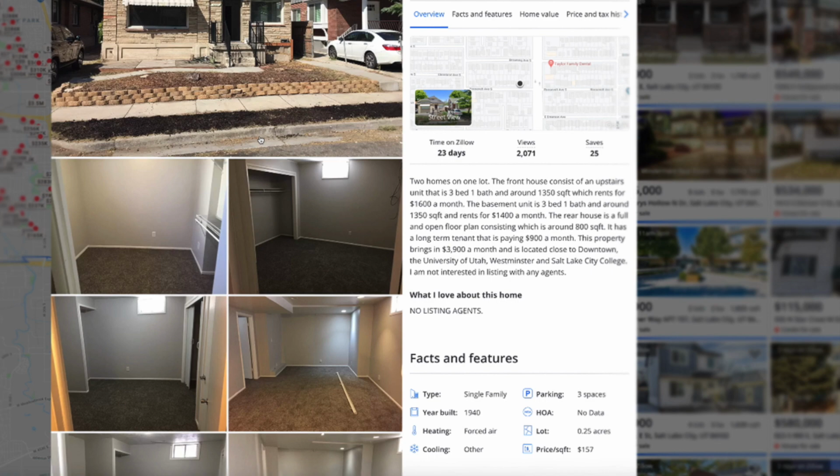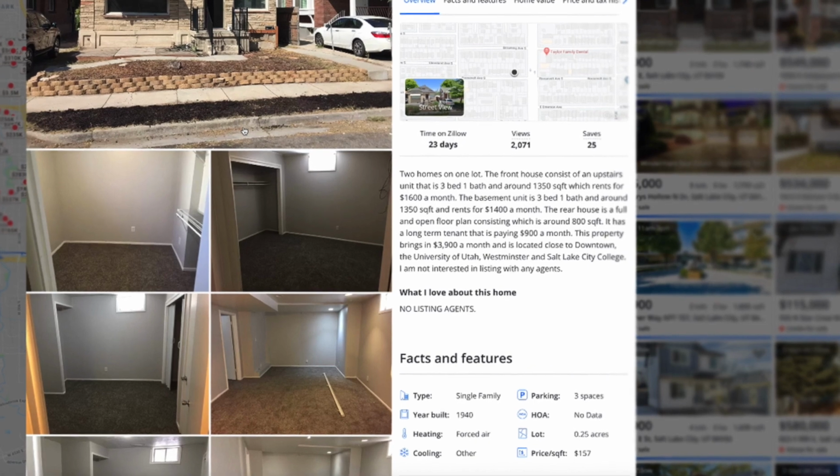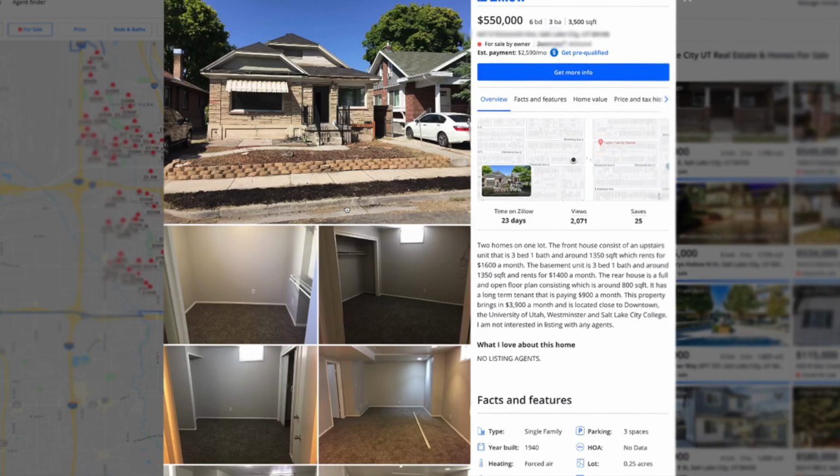Now, moving on to the rear property, the rear house is a full and open floor plan consisting of around 800 square feet. It has a long-term tenant that is paying $900 per month. The property brings in $3,900 a month and is located close to the downtown area. So this is a great property.